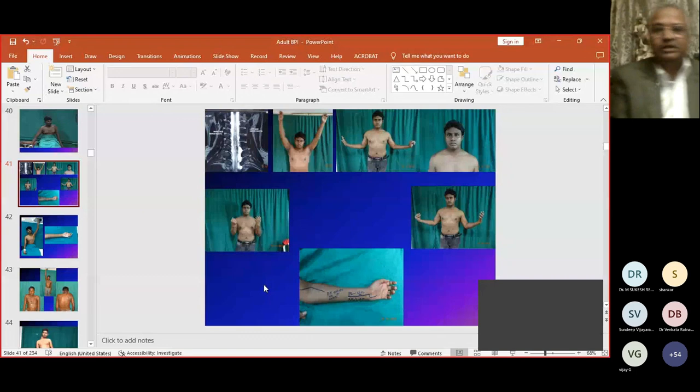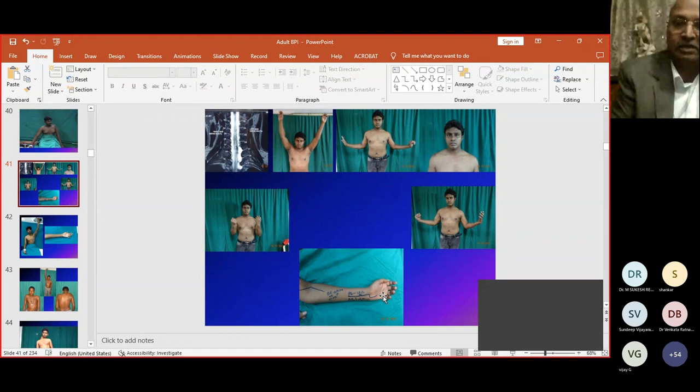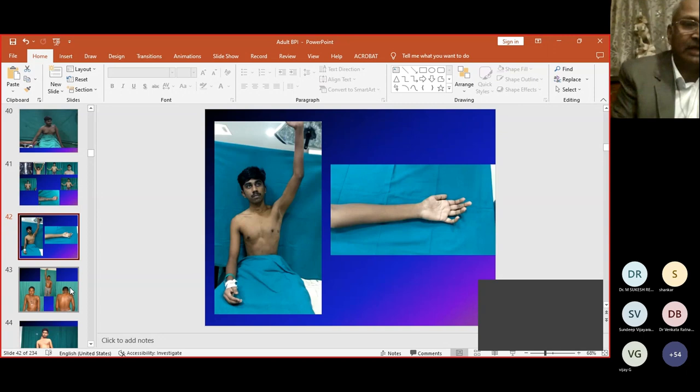Of course, this is a lower plexus palsy. The shoulder is all right, elbow is all right, but the hand, totally the intrinsic palsy is there, something like a total claw. This is typical of lower plexus palsy. And this again is a lower plexus. Shoulder, elbow, everything is fine, whereas the hand will be paralyzed.